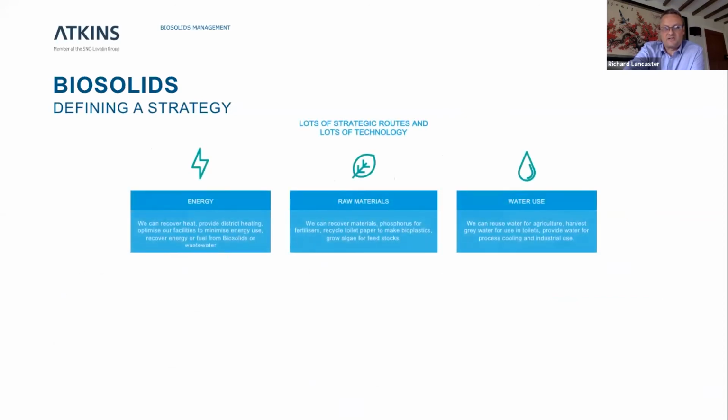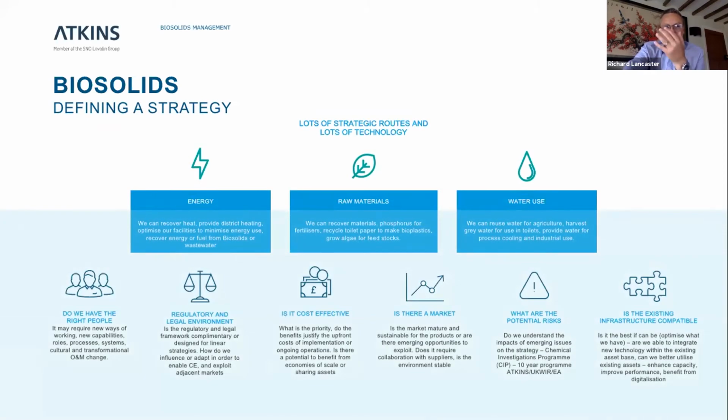So defining a biosolid strategy, as I've mentioned, there's a lot of different ways we can go. There's lots of different technologies. I guess it's getting the right combination of those technologies and strategies to ensure that it's fit for purpose for the environment in which you live now and the environment in which you may well be living in the future. So do we have the right people, the regulatory balance? Is it cost effective? Is there a market, being a really key one? And what are the potential risks and so on?